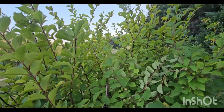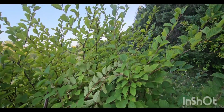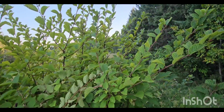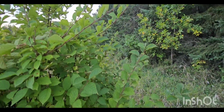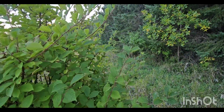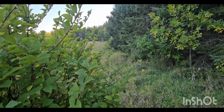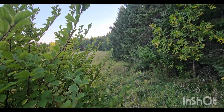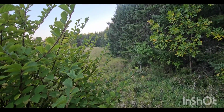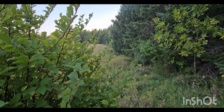I've been looking through all these little peepholes, watching for deer down through there. So far I haven't seen anything, but this is prime time. That's why I'm doing this video right now. As an update, I'm planning my shoot for right there.